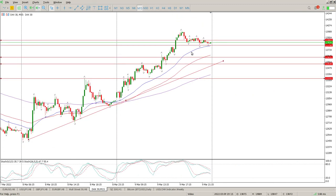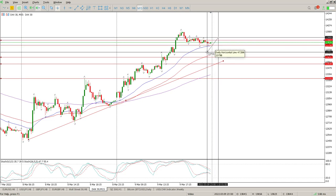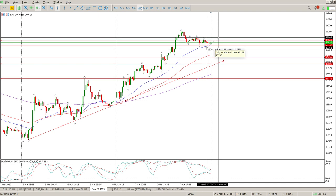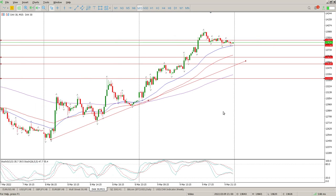If this flag starts playing out, there's good opportunity for a long, a break of the flag and then a stop below the low of the flag. It's going to be about a 150 point stop loss, and then you're looking for another move equal to what we've just had. So very, very interesting to keep that in the back of your mind.